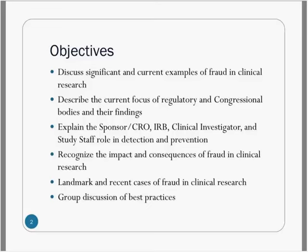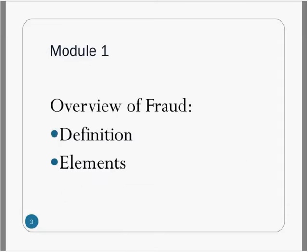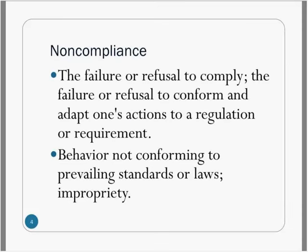So within that, we'll look at the impact and consequences of fraud in clinical research. And as we discussed, landmark and recent cases of fraud in clinical research. And we'll also talk about some of the best practices that we're seeing out there in terms of controlling that environment for fraud. So we'll look at the definition and elements, an overview of fraud.